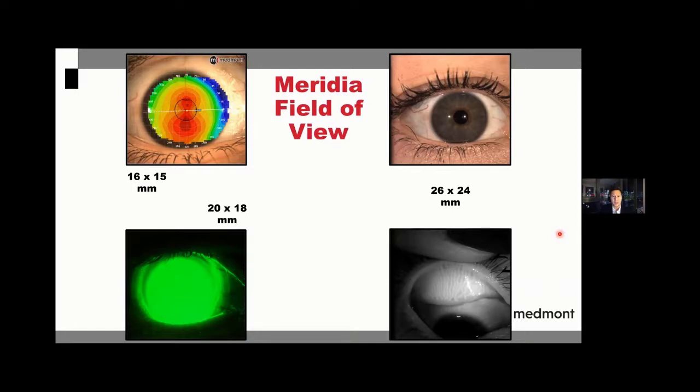Now finally, field of view. You'll notice for the topography, the white light, the fluorescein, and the meibography, it's really an awesome diameter. And then of course we have this high-res image that we can zoom in and zoom out of to assess areas that we really want to focus in on. So a really impressive camera that's being used in this instrument.